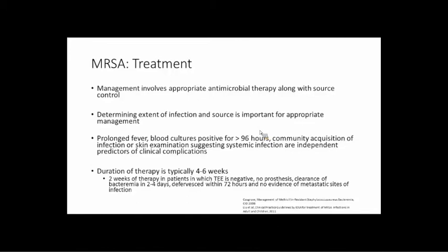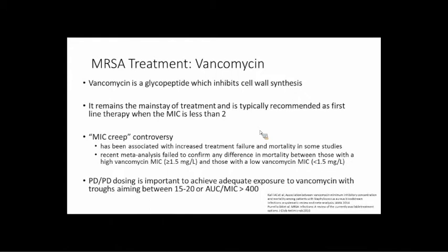So the mainstay of treatment for MRSA is still vancomycin. It's a glycopeptide that inhibits cell wall synthesis, and really the IDSA guidelines recommend that when the MIC, or the minimum inhibitory concentration, is less than 2, to use vancomycin upfront. What is this MIC creep that you may hear some of us talk about? So when the MIC is high in certain situations, or sometimes when patients are receiving vancomycin, you'll see the MIC start to go up. In some studies, this has been associated with increased treatment failure and mortality.